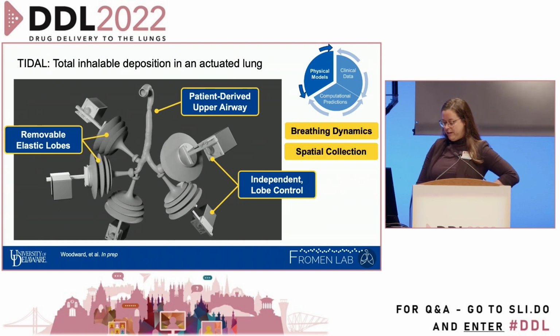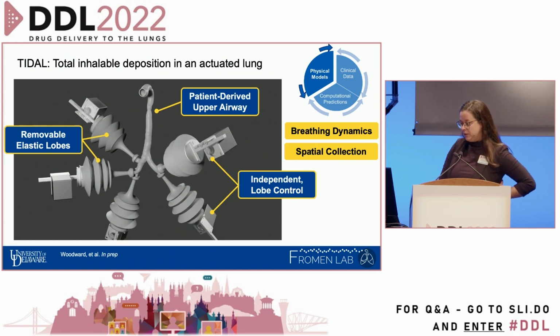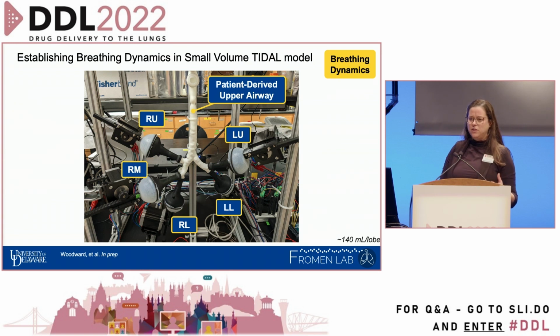And what I'd like to do with my remaining time is just show you where we're at in quantifying breathing dynamics, spatial collection, and kind of the vision for it going forward. So we started with a small volume prototype. I mentioned we're chemical engineers, not mechanical or electrical, so this was a kind of a Herculean feat for my chemical engineering PhD student. We start with an idealized adult upper airway here, and we have these small volume lobes that have just a flexible unit at the end. So this is our idealized airway. We can discretize our right side lobes, our left side lobes, and our total volume is about 1 liter.